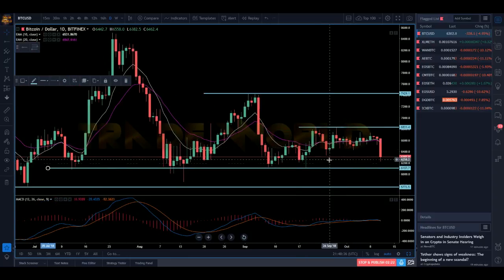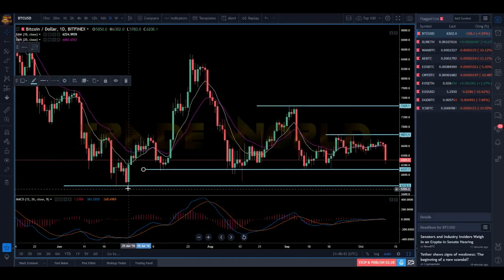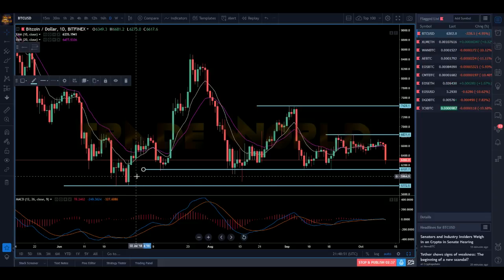If we break down through this range, then we'll have a much more secure downtrend in place. But it's not until we break down through the annual lows, this year's lows. If we set new lows this year, yes, I will become bearish and I will be looking for short trades across Bitcoin and the top 10 heavily, heavily, heavily.